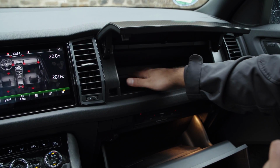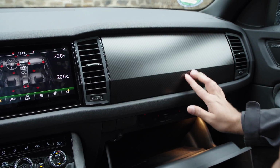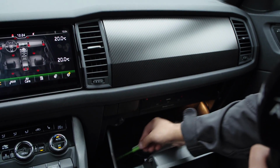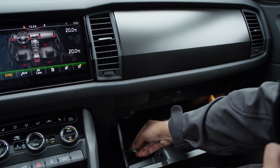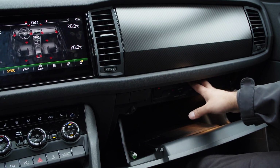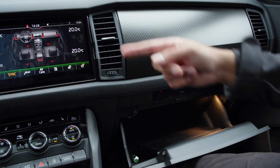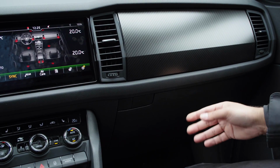And I think this is a nice place to keep maybe a tablet or some other items, and of course a very conventional glove box with, you see, a small pen holder and a pen as well, which is simply clever. The CD player and SD card slots and a SIM card slot for the LTE connection for your system.